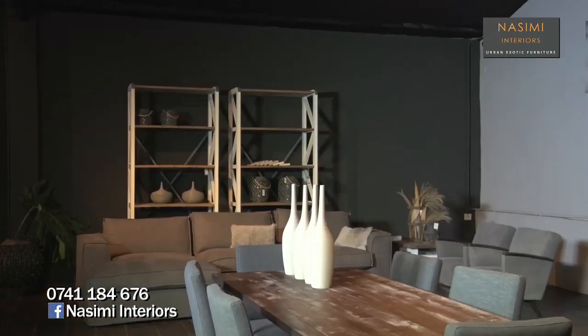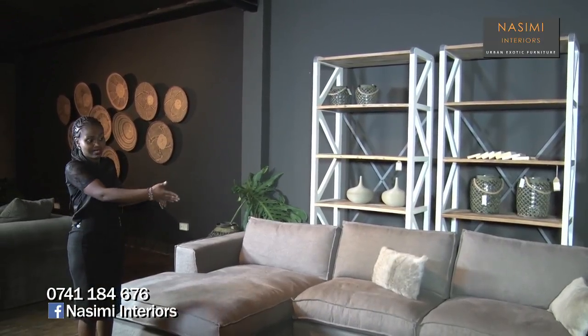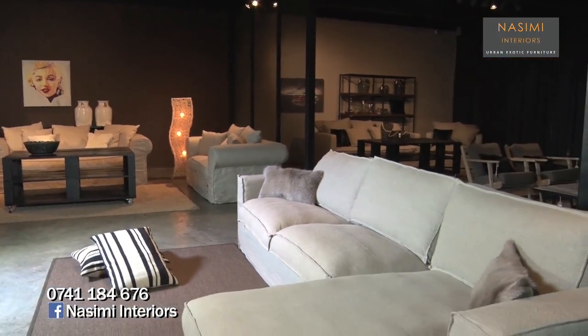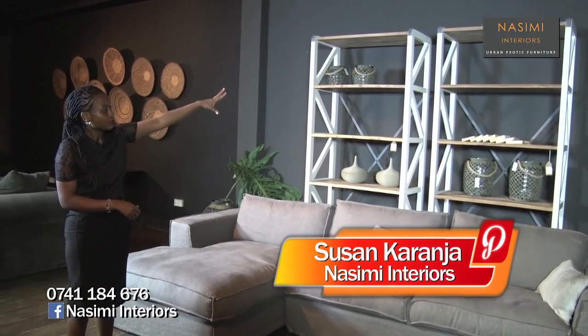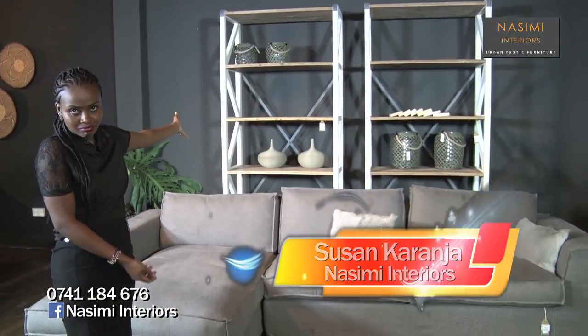The shelves are made of rustic reclaimed wood. This can also brighten your room, because the room has dark color seats. And also on the shelf, you can do candle holders, the ones that I was showing you, and books. You can use it as a bookshelf, and for some of the decors.